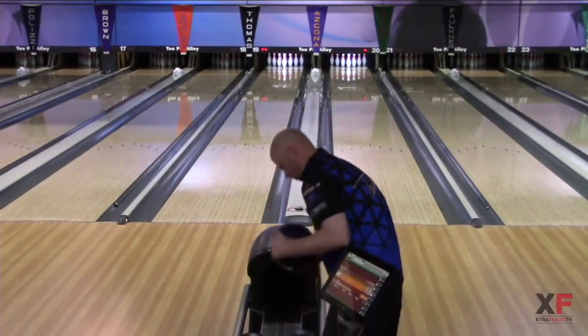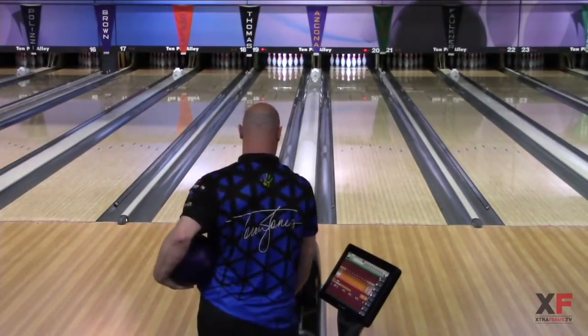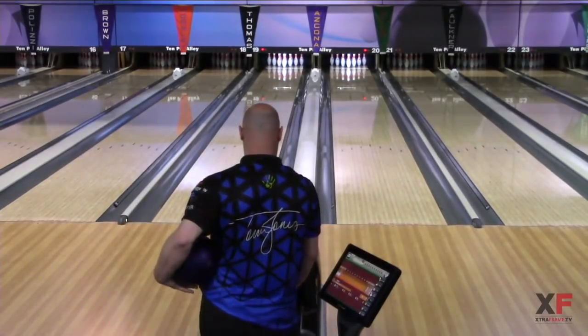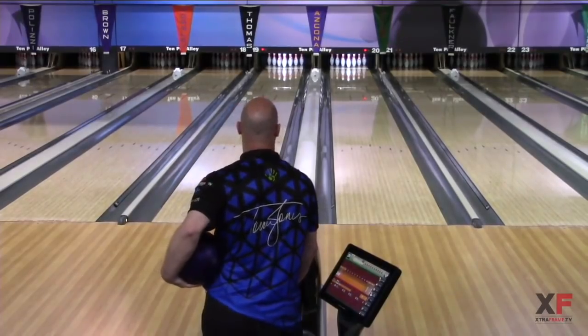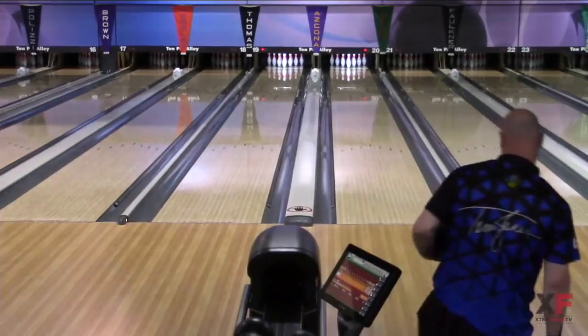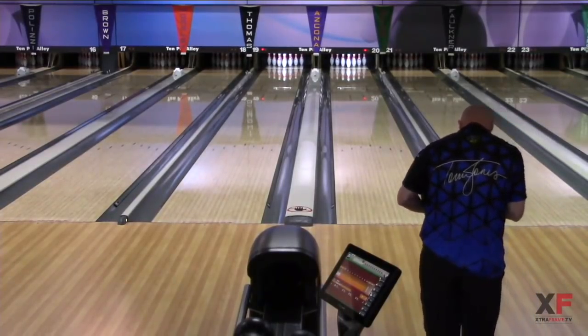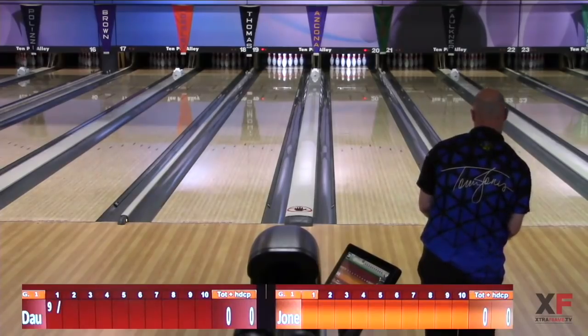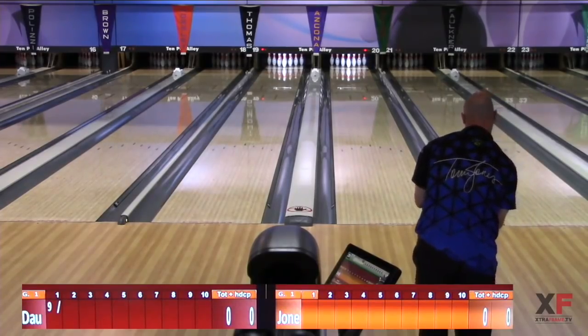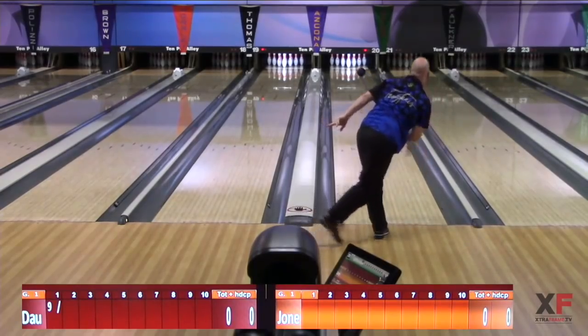Earlier in the day, we saw Tommy Jones on this very lane stick and go down. I spoke with him prior to the start of the stepladder finals and asked him how he was feeling. He goes, I'm sore. I said, knee, hip, leg? He said, all of the above. Really struggled down the stretch with his ball reaction. First shot of the match for Tommy Jones.